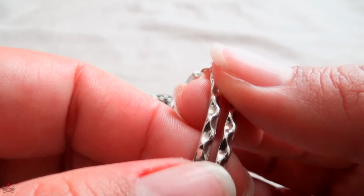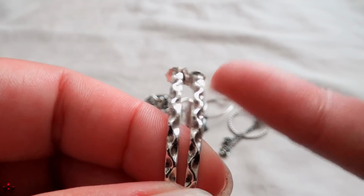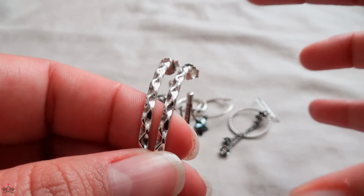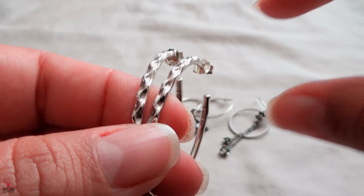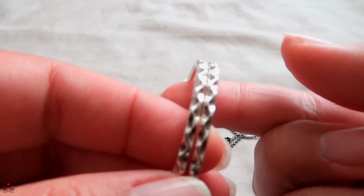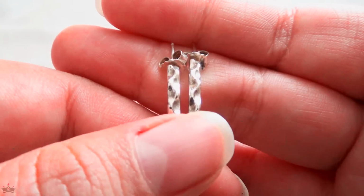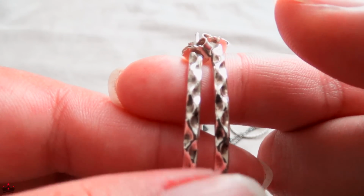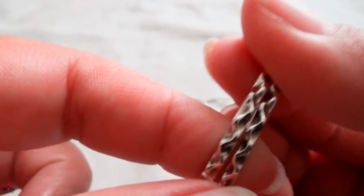So the liquid silver line from Pandora focused on the movement of water. And it had bangles, earrings, rings, and pendants, I believe. And each one had a different name related to water. So, for example, Ripple or Wavelength or Waves. I don't remember the rest of the names because I never really followed this line. And I do regret not buying the bangles or the rings. But I wasn't really into Pandora when this line was still around. It was only after they got retired that I knew about it and went ahead and bought it. And I really like these because of the texture.